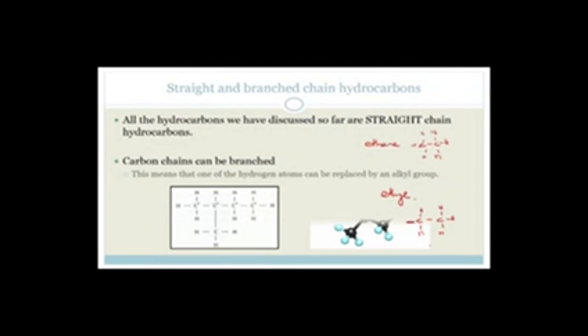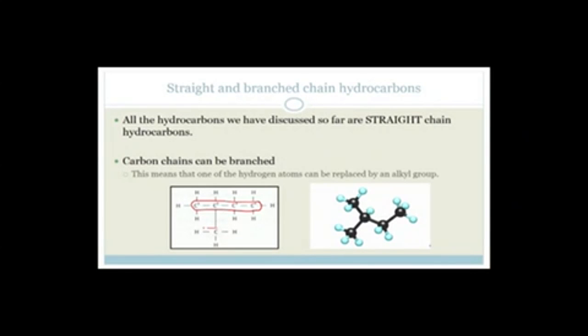Okay, so let's have a look at this. This is an example of a branched carbon chain. So you've got the main chain here, which has got 4 carbons. And do you agree that this is a branch? That carbon with 3 hydrogens.